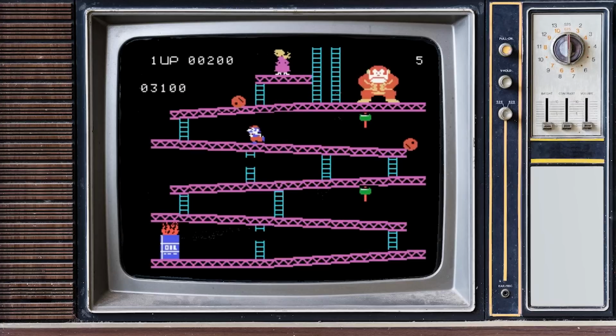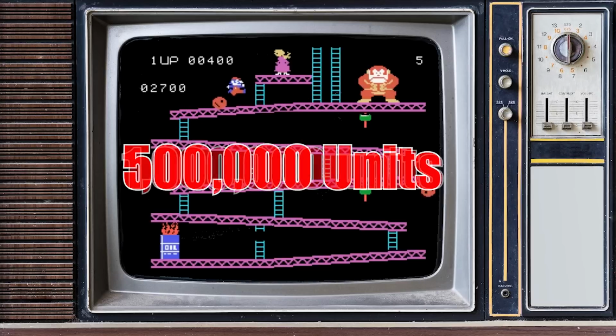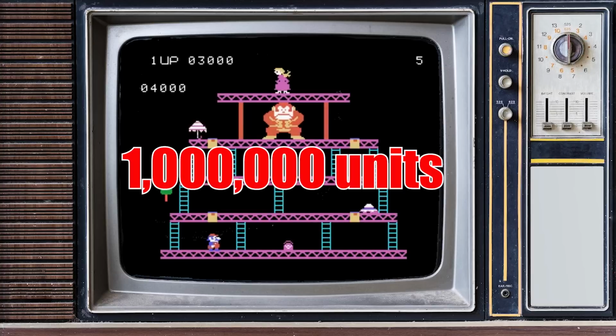This move worked. The console sold 500,000 units by Christmas, outselling the Atari 5200 that had launched in November, and sold over 1 million units by early 1983. And there was a good reason why. You see, Coleco had a trick up their sleeve.